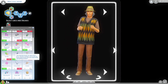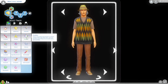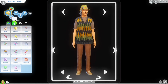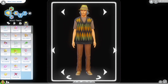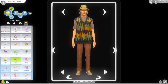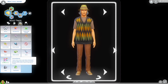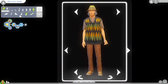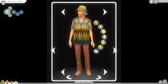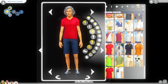I tend to find that the conversation topics and the Sim attribute preferences are so important for making more diverse gameplay. So I always fill those out completely, and then the rest I just leave and let the Sims make up their own minds during gameplay. But that's for adult Sims. You'll actually see in a little bit that I don't do preferences for kids, because I like them to find their own preferences as they grow.